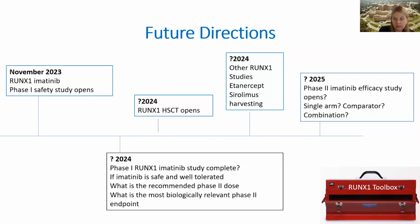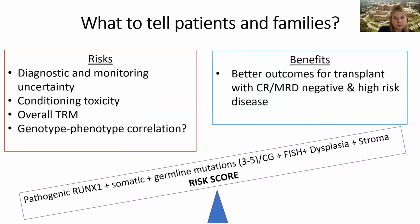And historically in oncology, things have always worked best by combination due to a lot of escape mechanisms and others that I'm not going to get into at the moment. We talked about risk score. I showed this at ASH in 2019, and we're still trying to figure this out.